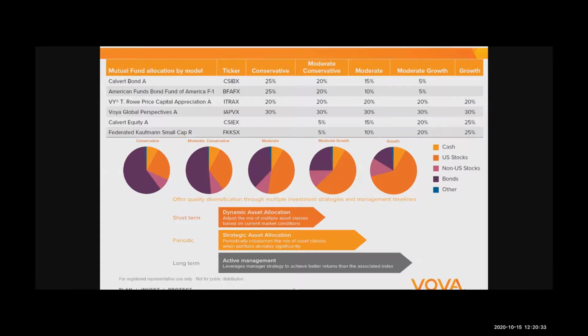For example, we like to talk about the growth model because it's easier to compare with the S&P. Year to date, January through September, it posted just over 10% return compared to the S&P at 4%. And that's pretty incredible considering that that portfolio right there typically is 80% equity, 20% bonds.